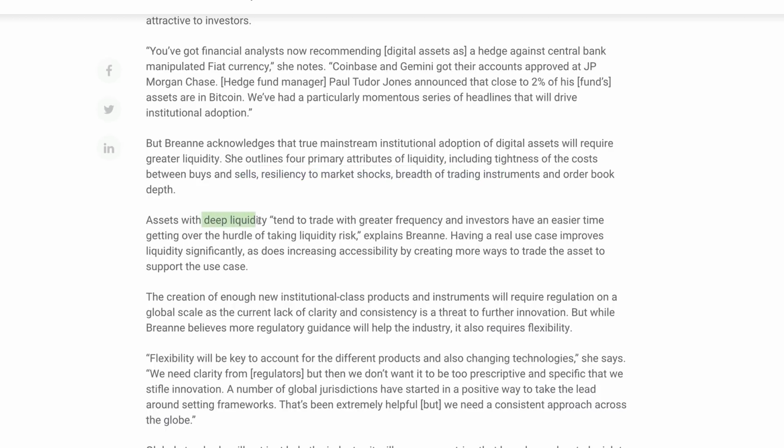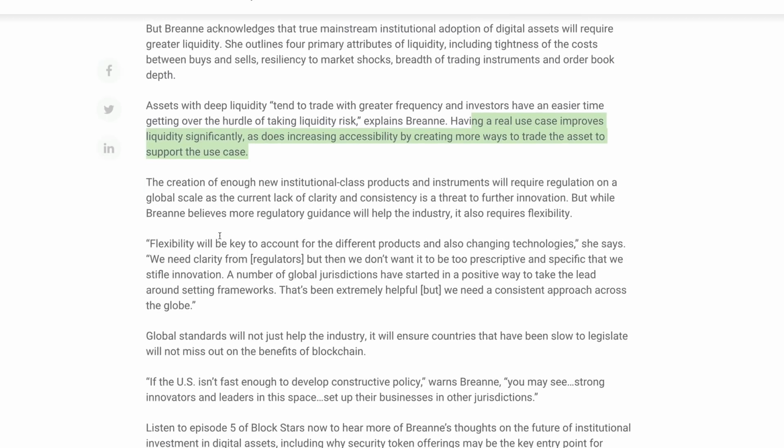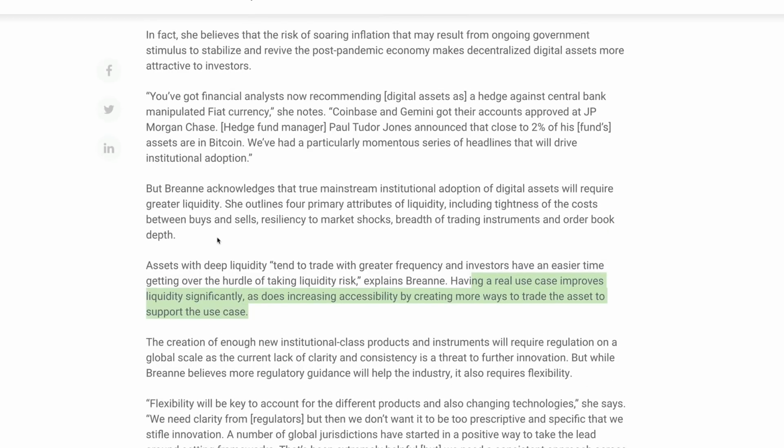Assets with deep liquidity tend to trade with greater frequency, and investors have an easier time getting over the hurdle of taking liquidity risk, she says. Having a real use case improves liquidity significantly, as does increasing accessibility by creating more ways to trade the asset to support the use case. So a big, glowing endorsement for cryptocurrency as a whole, but also XRP. It is that liquid asset. That's what Ripple is striving to do, to make it liquid enough so that it can be used. It can solve a problem in real world situations.